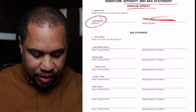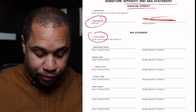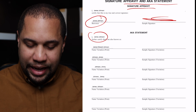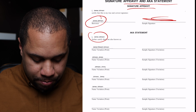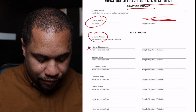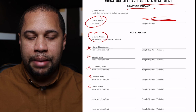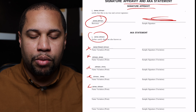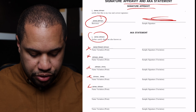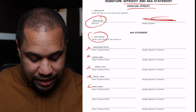And then you get down into the AKA statement, where again you have I, James Johnson, further certify that I am also known as. So this is the AKA part of the document. And what you have here is variations of James Johnson's name. And these are variations of the name that the lender might have discovered in credit reports or title reports or just different documents or financial transactions when the lender was doing their due diligence on James Johnson as the buyer.